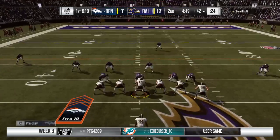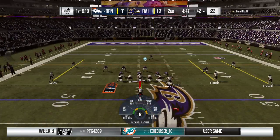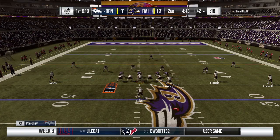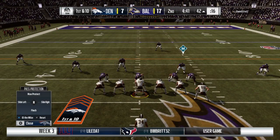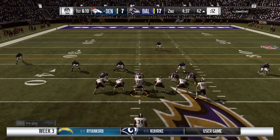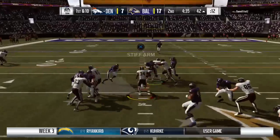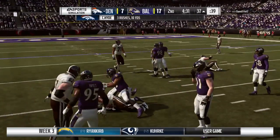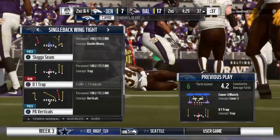Ready. 380. Load it. Load it. He got it. First down, a run with Hyde. And he's able to carve out about 6 there, down to the 37.